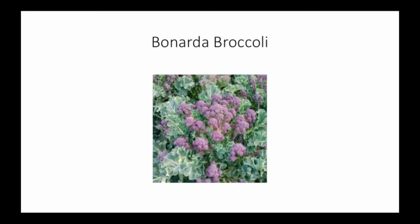Here's a new broccoli called Bonnarda. It's a productive overwintering mini broccoli with deep purple florets. So mini meaning small heads. Purple is kind of different for broccoli. It won't survive less than 20 degrees Fahrenheit. So you'll need to protect it if you're going to try to overwinter it here. And I'm thinking even outside protecting it, it's not going to make it. We get too much below 20 degrees most winters. That would probably kill this broccoli. So you're going to have to want to eat it during the regular season.